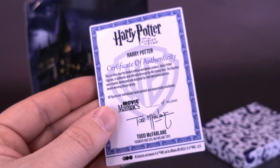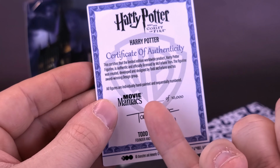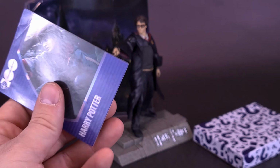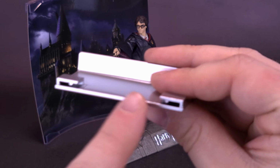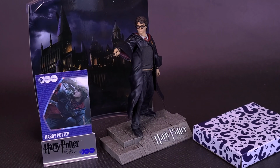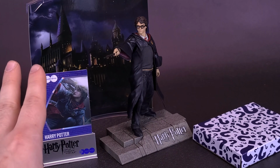I would imagine all the ones that are going to be in stores will actually have a number on the back. Mine just happens to be blank. So again, I can only speak to the one that I have in front of me. But we're going to go ahead and take this, and you're going to slot this inside the card standee. And then you've got yourself another way of displaying Harry Potter. Well, he's got that in the back, that in the front.